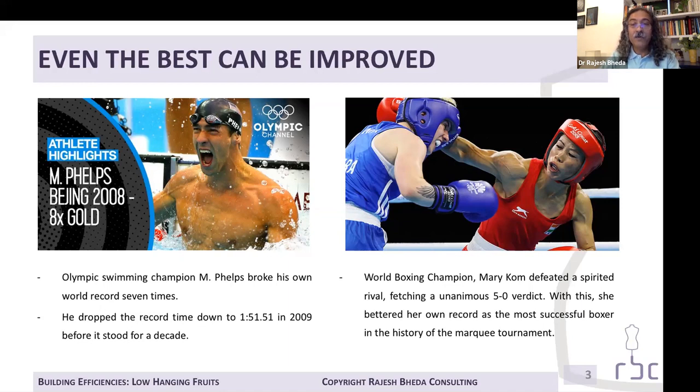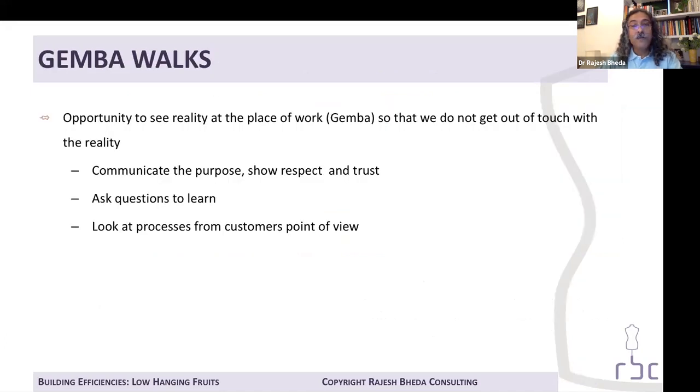And here is our own Mary Kom. Again, she has shown how you can constantly try to excel yourself and break your own records and have a long spell of consistent high performance journey. So these inspirations are very, very important in corporate life, in personal life, to be able to see how we try to go to the next level, for which we should always be constantly looking for opportunities for improvement.